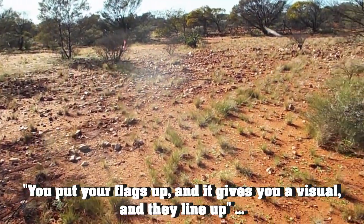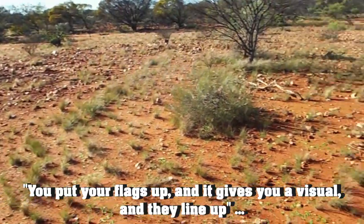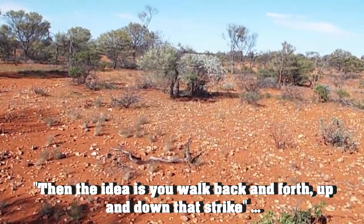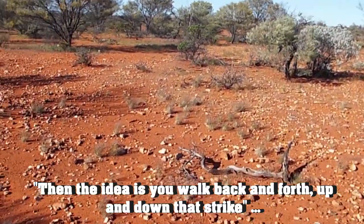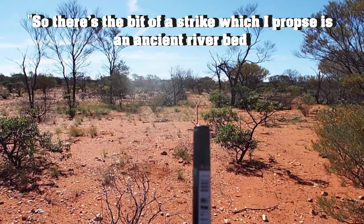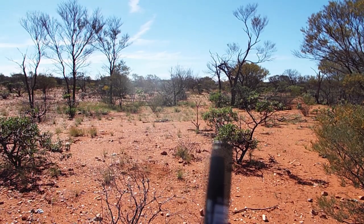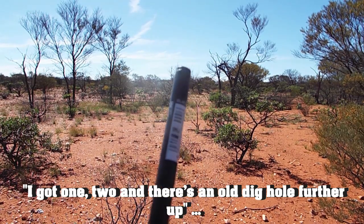You put your flags up, it gives you a visual, and they line up perhaps where an old creek bed was. Then the idea is you walk back and forth up and down that strike. So there's a bit of a strike, which I proposed was an ancient riverbed. So I got one, two, and there's an old dig hole further up.